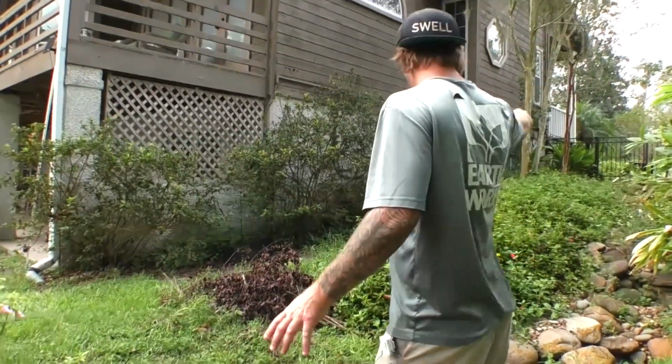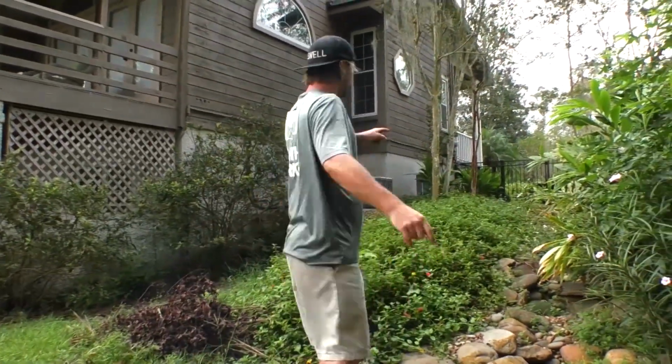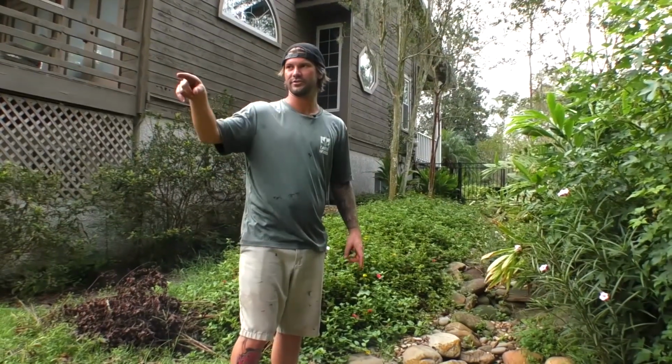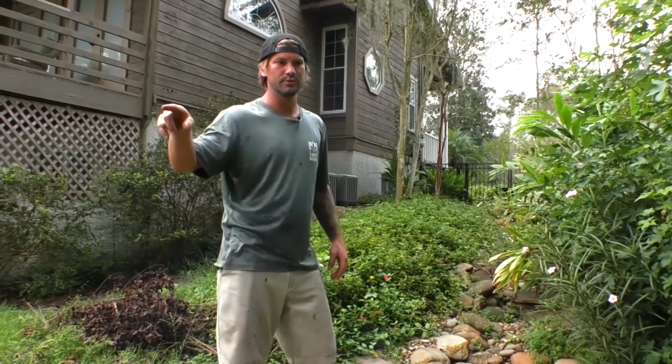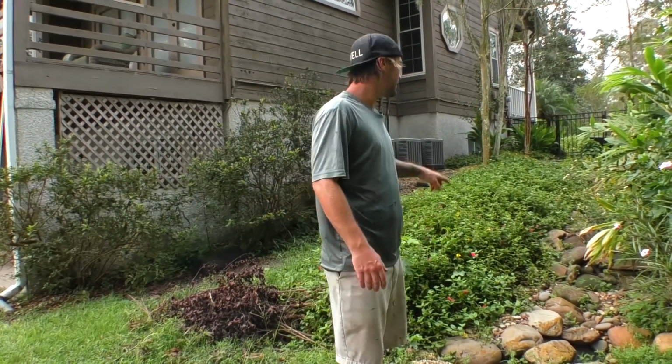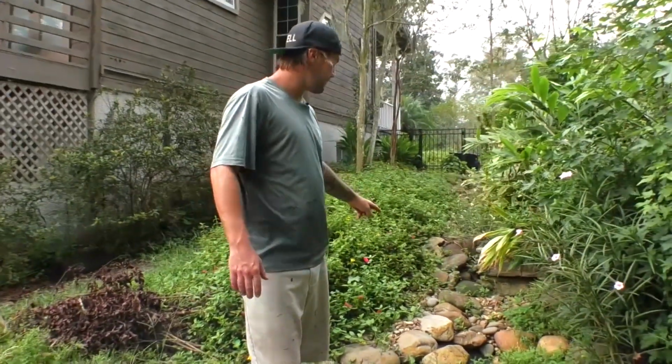So everything behind me, this is all original dry creek bed on the liner. Oh, and one more thing about the dry creek down there, we are going to use liner. It's going to be a rubber liner dry creek bed. We've built them before just with underlayment and stuff like that, but this one's going to be rubber for future. If she wants to make one big massive system tying into her pond down there, we have the material already in place. So a lot of this is going to stay the same.